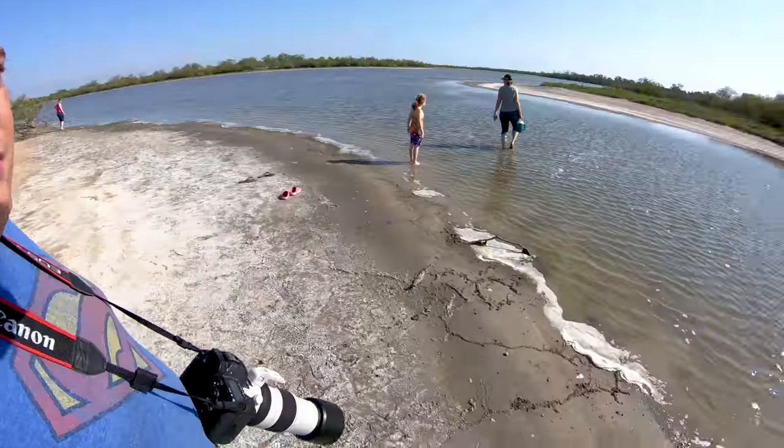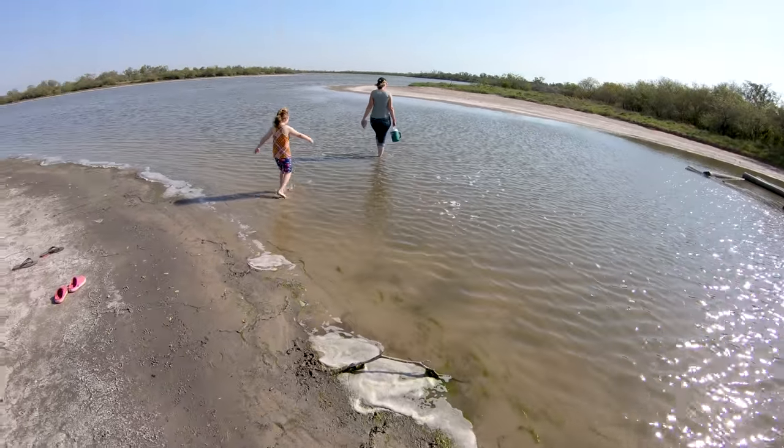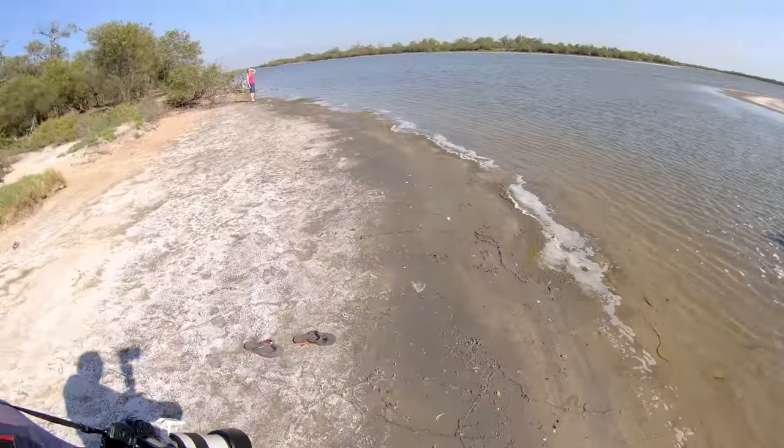Look at that. The wife is going in the water. Yeah, it's not deep over here at all. You can easily go into the water. Oh, that's slippery over here. We'll fall here if we are not careful, right?